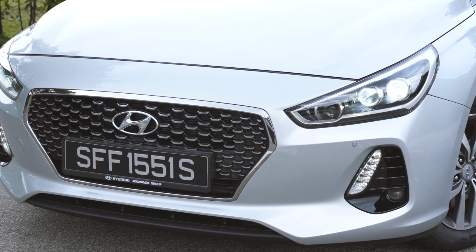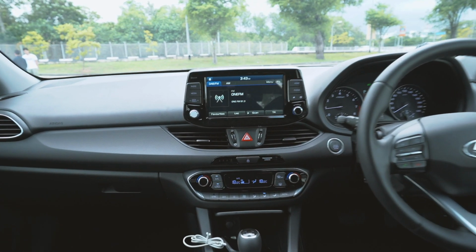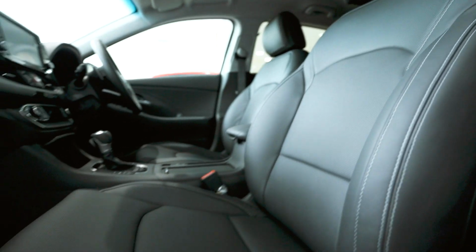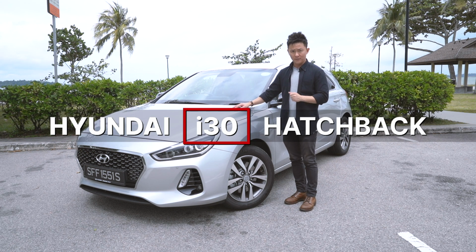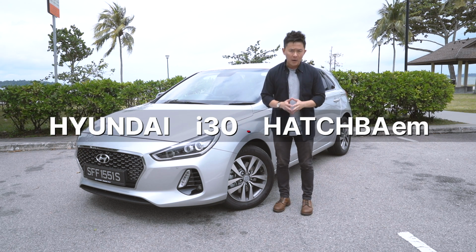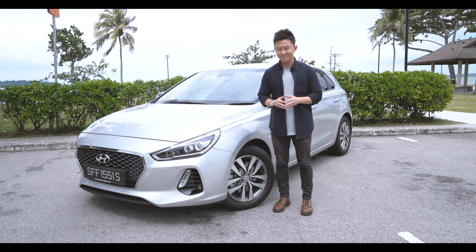In recent times, there seems to be a positive shift in Korean cars that have both impressed and excited us greatly, not just for their perky drivetrain, but also for their generous features as well as high-quality, well-packaged cabin. And the Hyundai i30 hatchback that you see here is no exception. Here are 5 things about the Hyundai i30 hatchback that truly impress us.